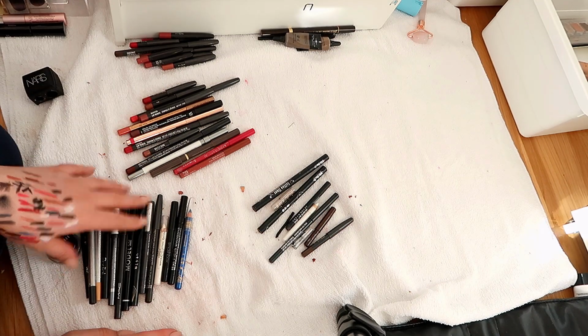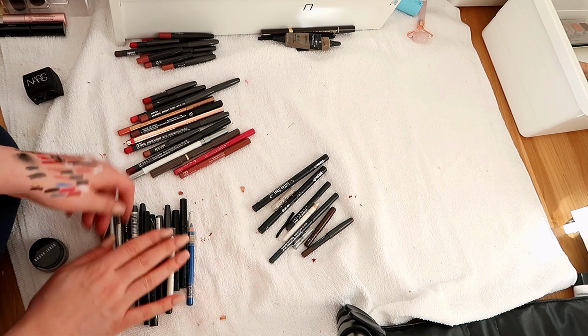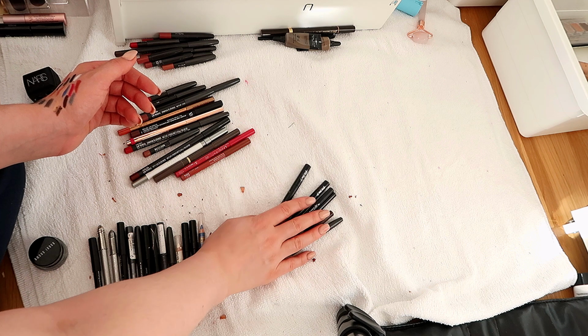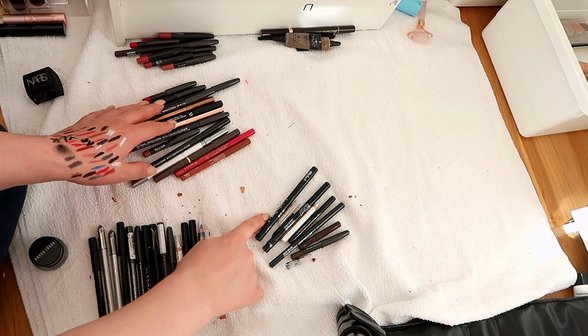So I decided to just go ahead and do eyeliners as well. So I'm keeping quite a few of the eyeliners. A lot of them, as you can see, are black and greys, some browns, and I do just use them a lot. These are dried up or cracking or just too small or just not working anymore, so I'm getting rid of these.